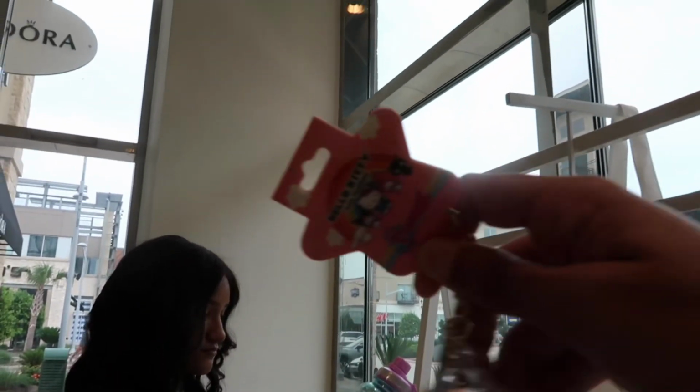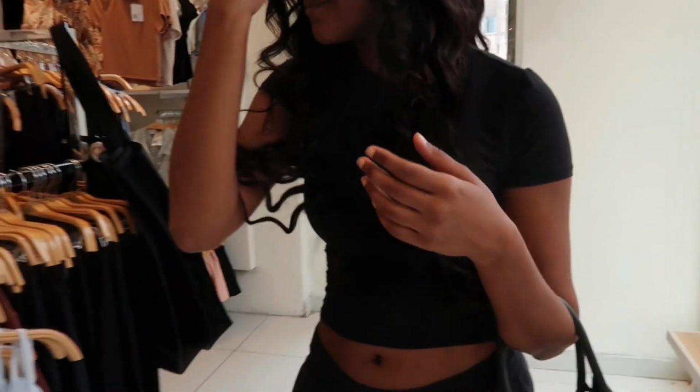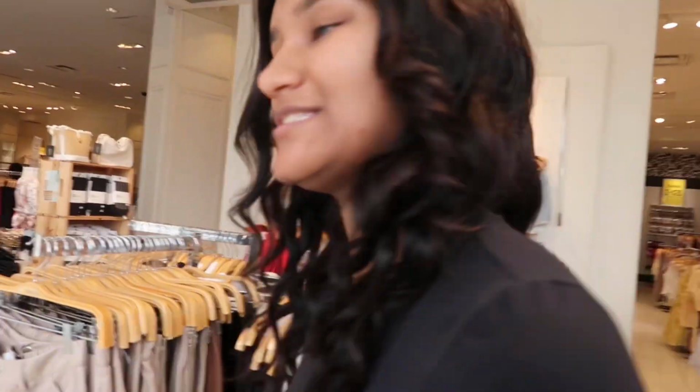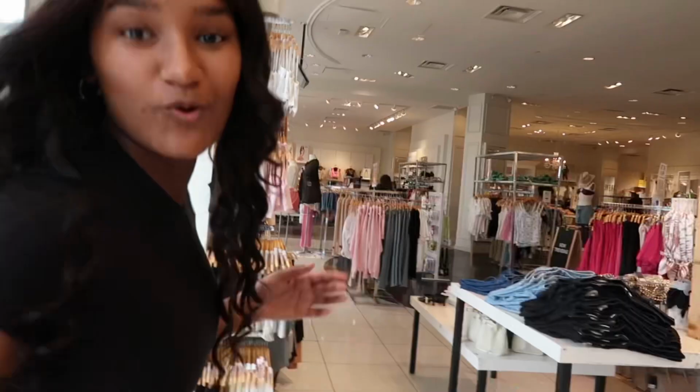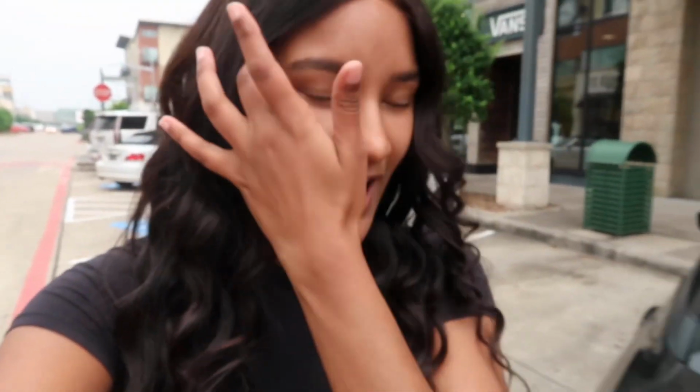Y'all, it's either between this little keychain for me or the sandals. What do y'all think? Let us know right now in the comments. I have to buy them right now. Let's get that engagement up. Okay, so as suspected, Forever 21, I didn't look for a grad dress in there, to be honest, but I already knew they weren't cooking nothing. But I got a Hello Kitty romper, and by I, I mean Kathy got it for me.